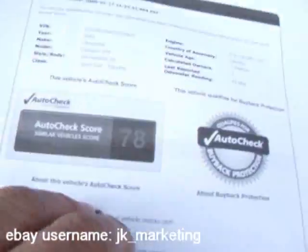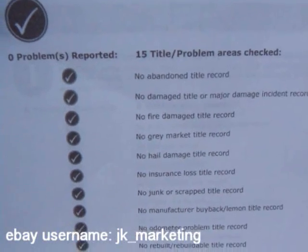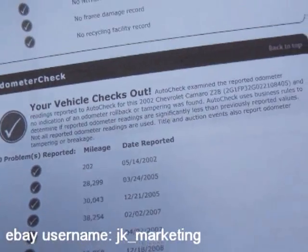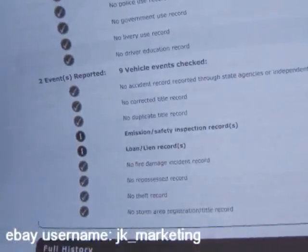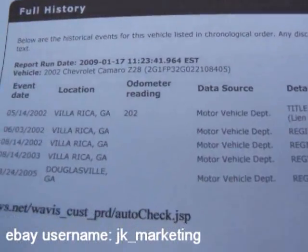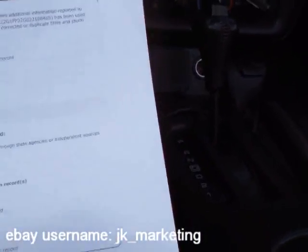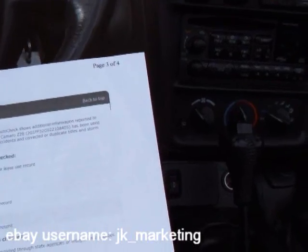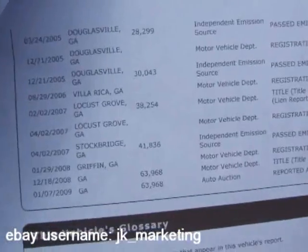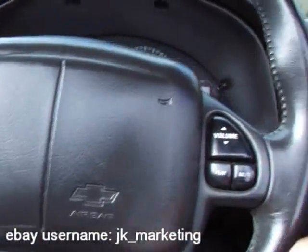Here's your AutoCheck report. You'll see here, no problems with the title. It's actual mileage. This car's barely been driven. No accident records. It was owned originally in Villa Rica, Georgia, and Douglasville, Georgia. Let's see if it's been anywhere else. Locust Grove. It's always been in Georgia. That's good. Means no rust.